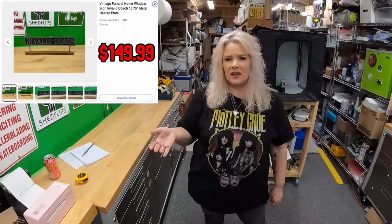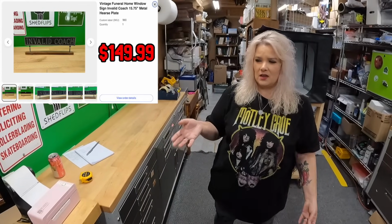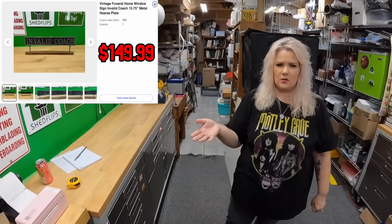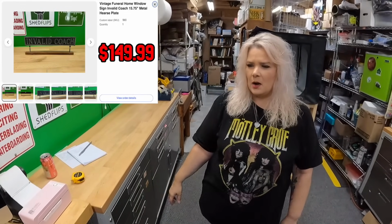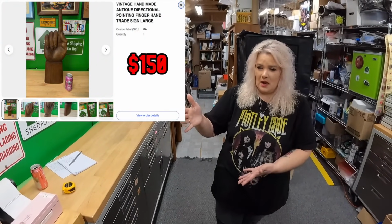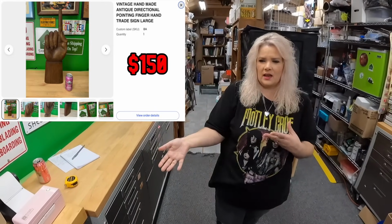Like this sign right here, this invalid coach sign. It was actually used for funeral homes on hearses and stuff. So we picked that up. What did we pay? $2. $2 for that. And it sold for $149.99. This same thing, this big hand here. You may not be able to tell by the picture, but it was tall. Just something unusual, you know, look for things like that.